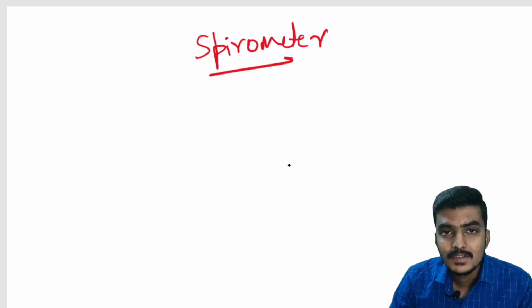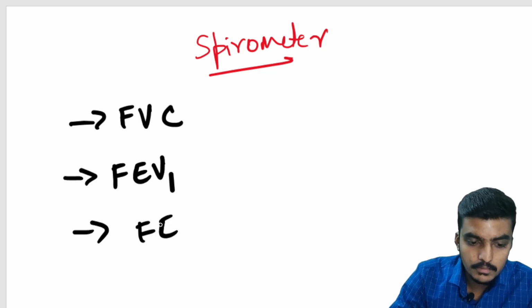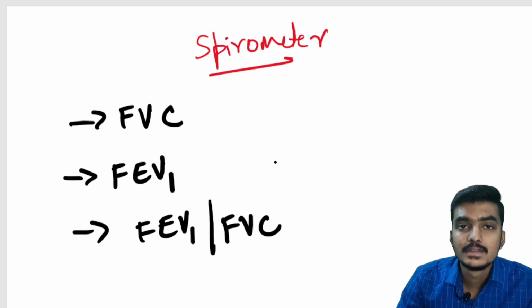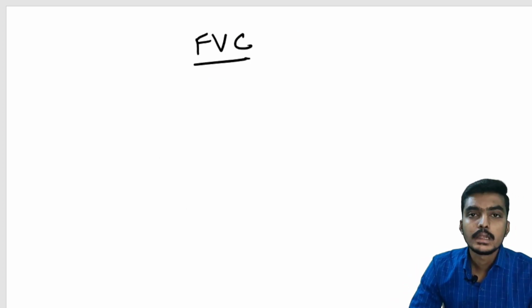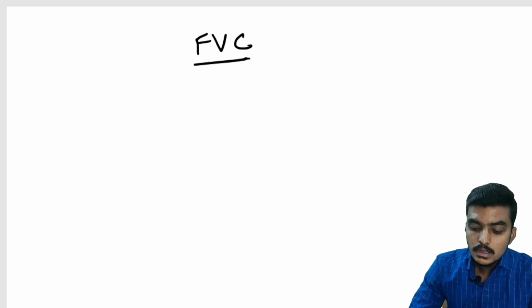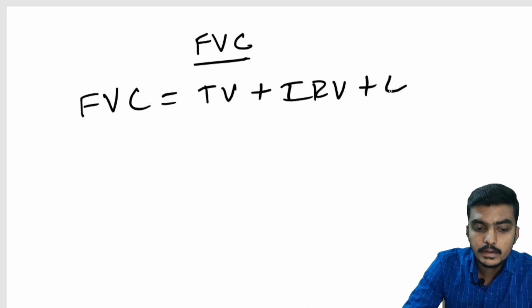Spirometer measures majorly three units, which include forced vital capacity, forced expiratory volume in 1 second, and the ratio FEV1, forced expiratory volume in 1 second, by FVC. Out of these three units, these two are very important. Let's look at what is FVC. So forced vital capacity is the total amount of air expired after taking a deep forceful inspiration, which means forced vital capacity includes tidal volume plus inspiratory reserve volume and expiratory reserve volume.